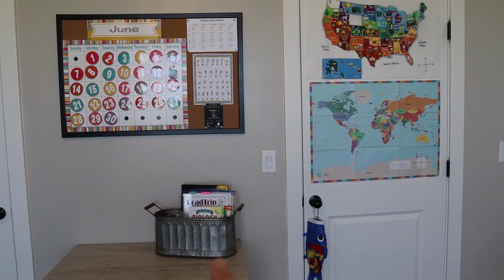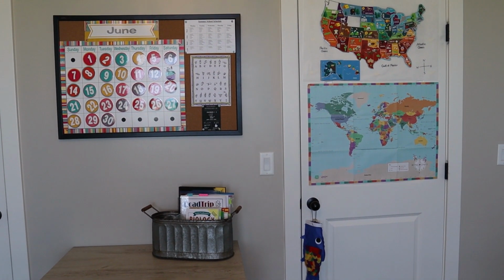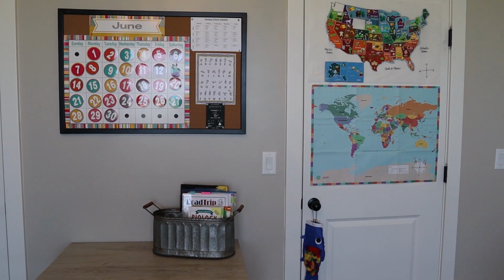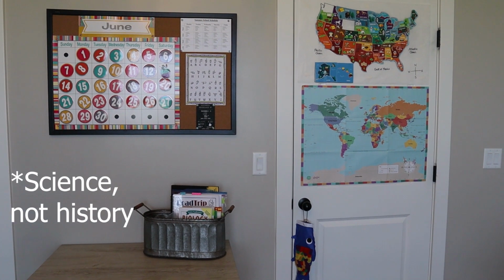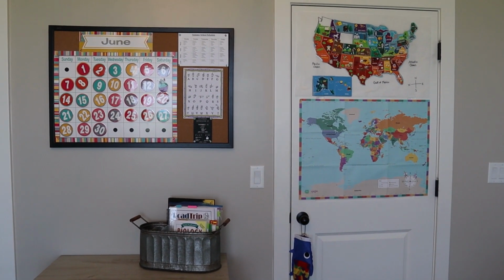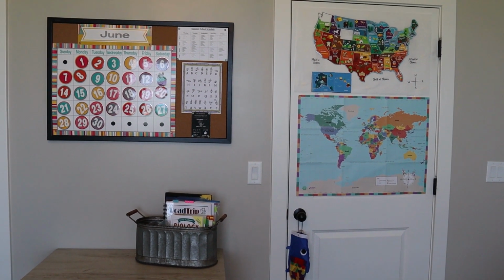And then this little bin down here is always there, but I just switch it out with what we're working on that week. And then it always has our history and our geography in it as well. So that's the wall and the closet. And I think it all turned out great. So that was our homeschool closet declutter. I think everything went well overall, and it looks a lot better now, and I really enjoy how the wall and the calendar all turned out.